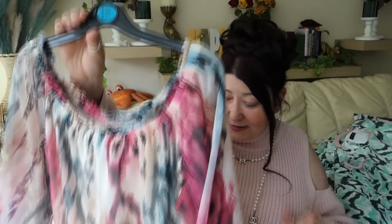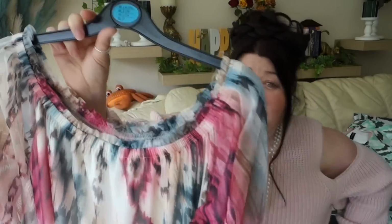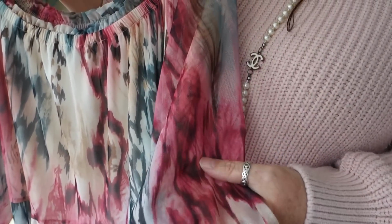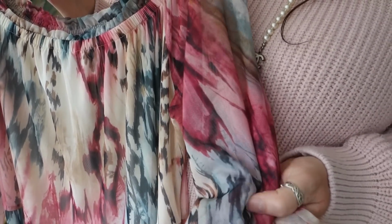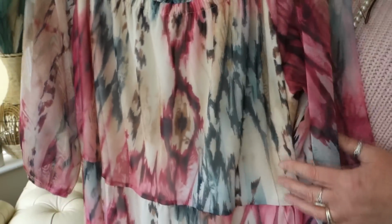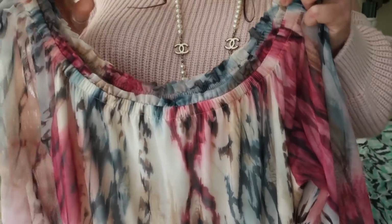Next up is this other dress. Now I'm unsure on this one. I do love the fabric, I do love the pattern, but I'm just not sure. So please let me know what you think in the comments below. The colours are beautiful, absolutely gorgeous colours, aren't they? This beautiful pink here, and it's got hues of blue. I love how the colours merge into each other as well. It's really, really nice.